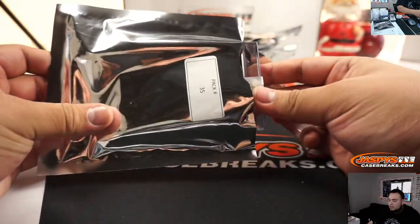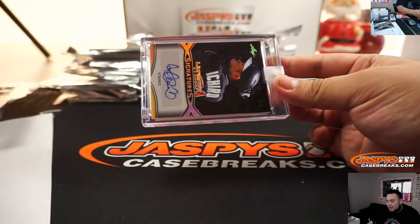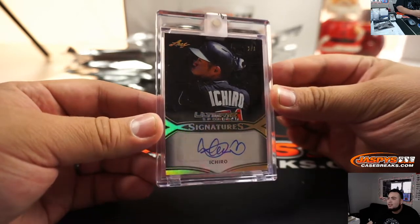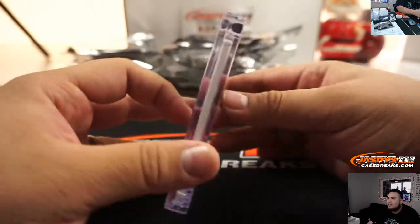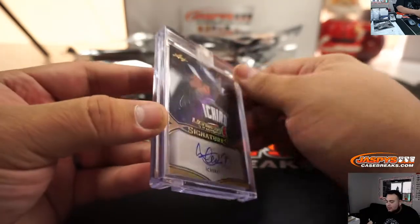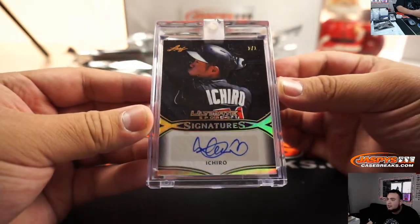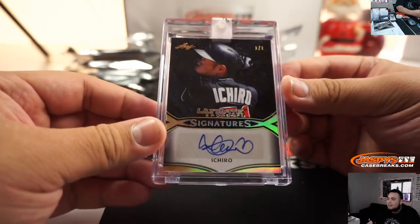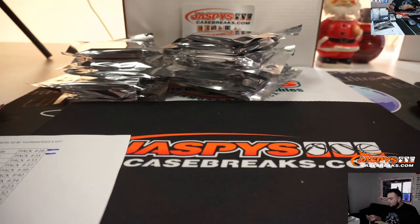This is a thick one. What is this? Ooh, look at this, guys. Another sell sheet. It is a 1/1 Leaf Ultimate Sports Signatures Ichiro. There you go. Thick card as well. Very nice. I think the card is right. This is the surface of the case holder. It's a little scratched up. But there you go. Aaron. Nice. Sweet.